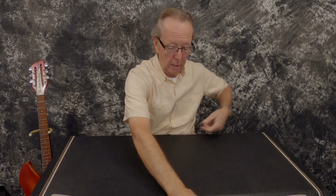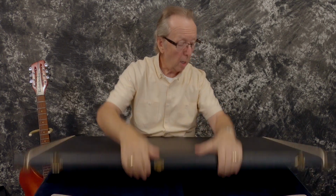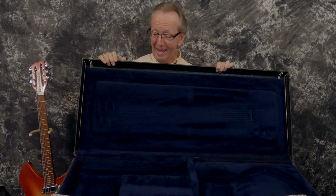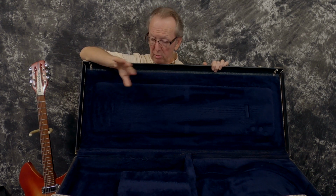The other thing I can tell you is we do have, of course, the original case. Yeah, they weigh a ton. But this is the Rickenbacker case, the black Tolex, the black leather ends, the plastic handle. Yes, the plastic handle. All the latches work, and they're still latchy, which is always nice. Most of those have started to lose some of their spring. This one has not. You open it up, and of course it has the royal blue interior, and it's absolutely beautiful, like the guitar. The accessory box, I can't even reach it. My little arms are just too short. The accessory box is there, okay? And then, of course, the neck rest is there. The royal blue is still extremely plushy.